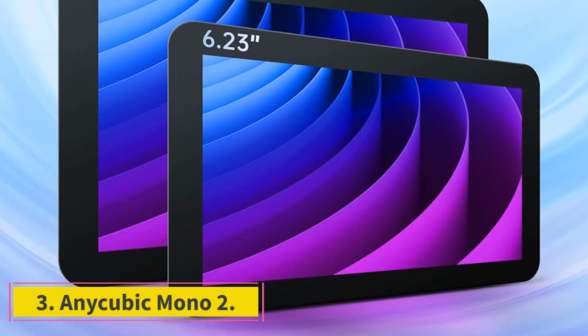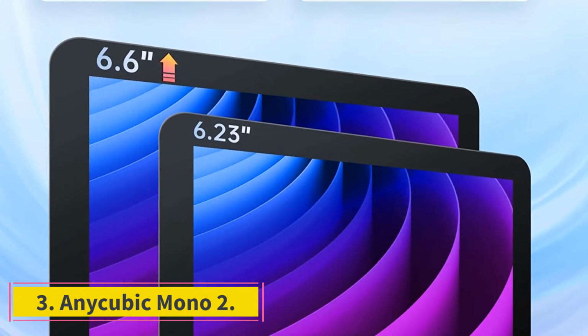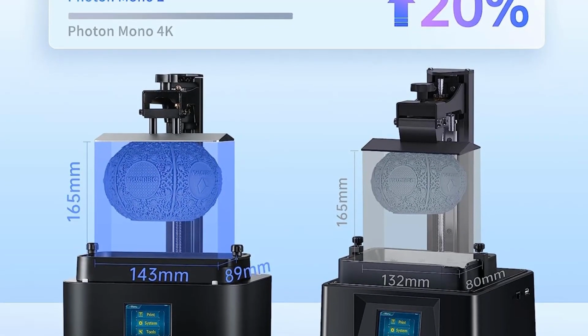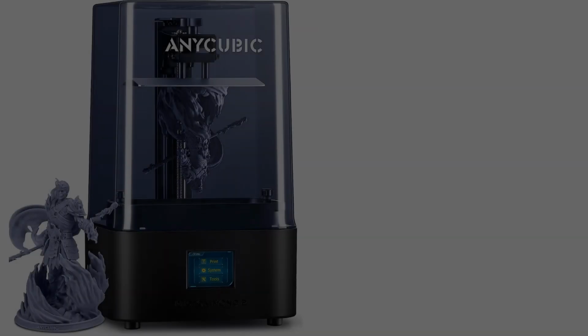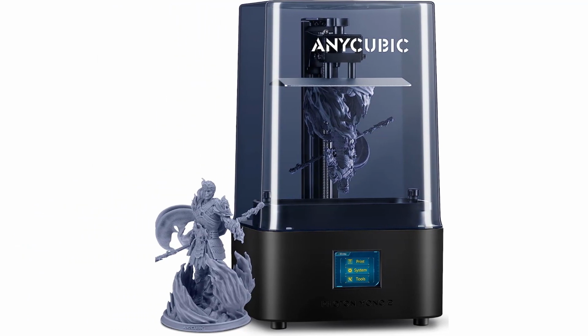Number 3. Ncubic Mono 2. Resin printers are the next step up in rapid prototyping design technology when you want your printing to look as high quality as possible. Just be warned, the liquid resin is harder to work with, requiring good ventilation and a portable UV light to properly cure.